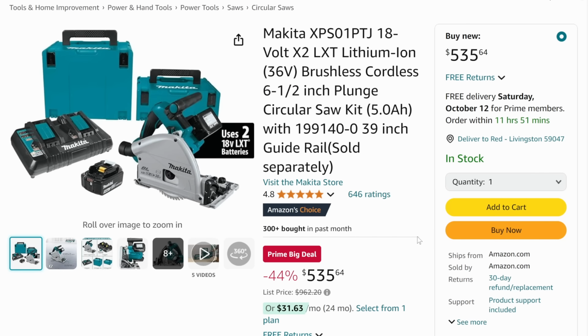You're getting two of the batteries with it. So let me just back up here. A 6.5 inch plunge saw, 5 amp hour batteries with it. Guide rail, of course, is sold separately. You're getting the two boxes, the charger, the batteries, the saw, all of that. Normally almost $1,000. 44% off, taking it down to $535.64.